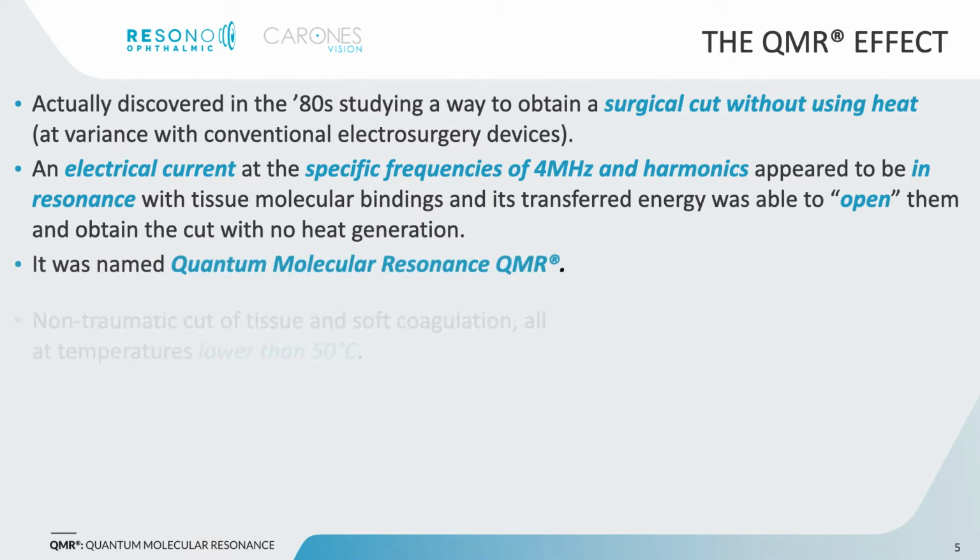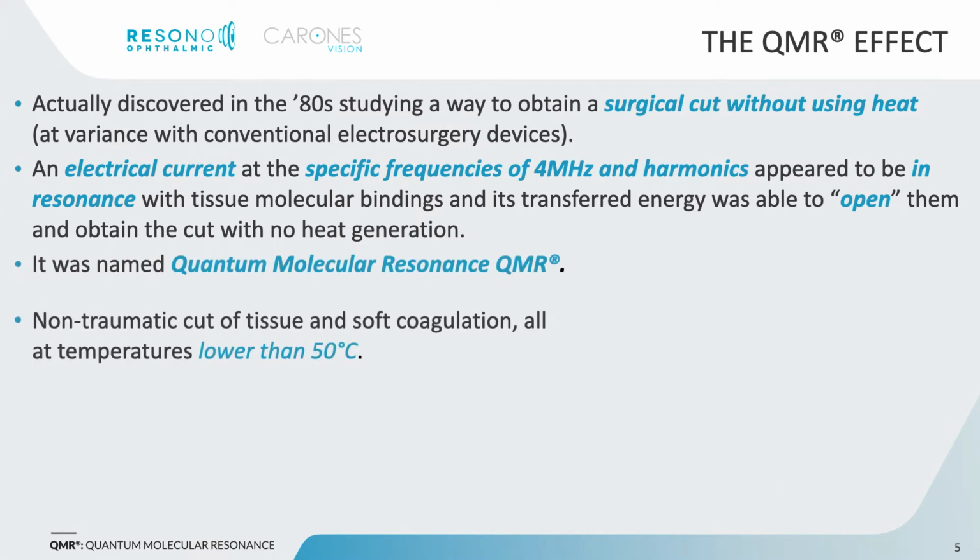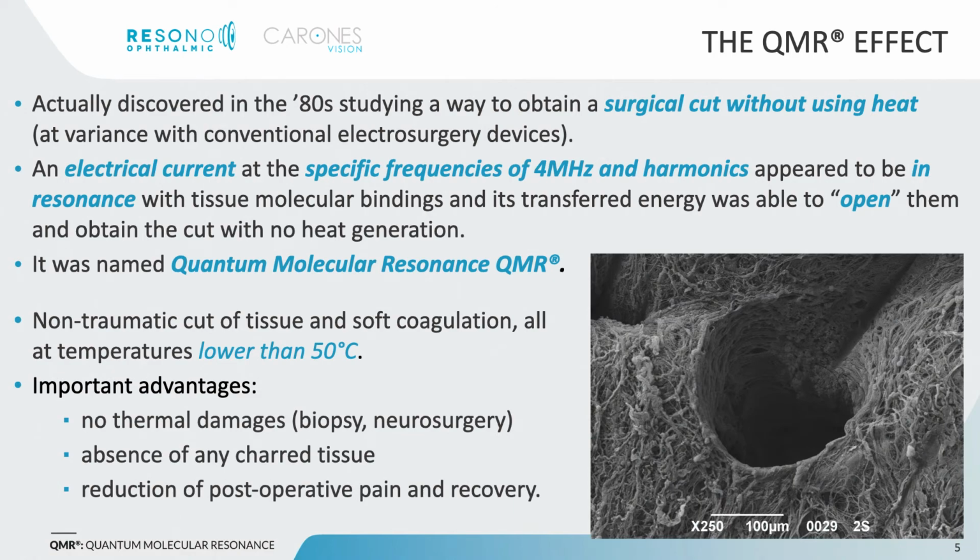For this reason, the cut was non-traumatic, with temperatures always below 50 degrees, and brought several important benefits from a medical point of view.